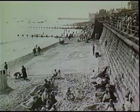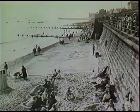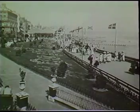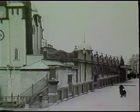Today the site is occupied with new buildings, the ground floor of which is used by the Iceland Frozen Foods Group, with the upper floor being the main offices of Bridlington's Barclays Bank.